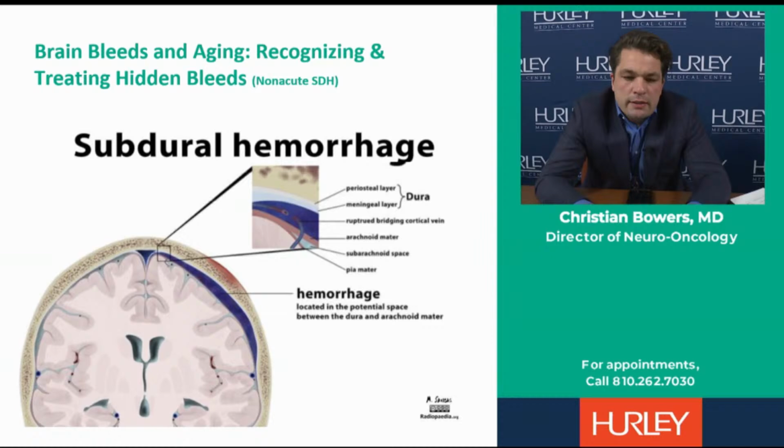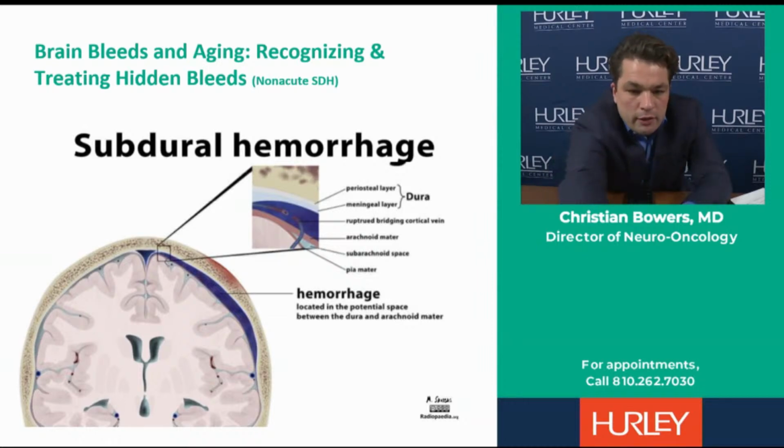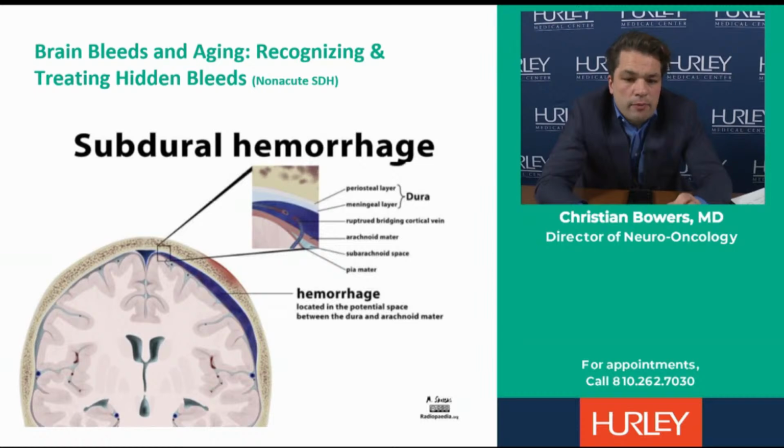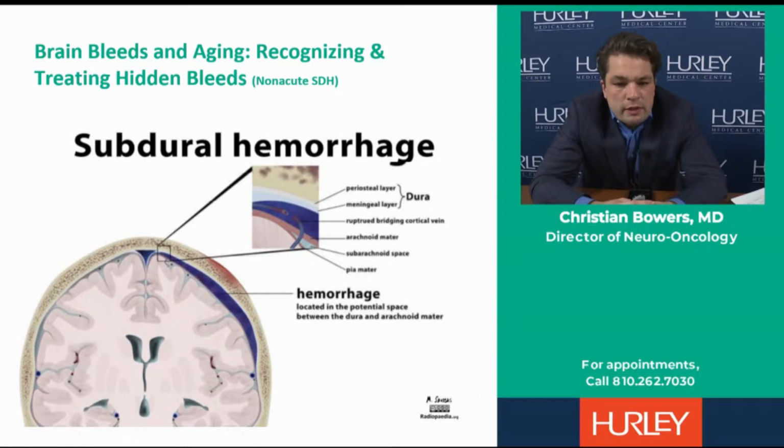And what happens is when you're younger, up into early adulthood, you have your brain, and then outside of the brain there's the dura, which covers it, and then there's the skull. As you age, your brains tend to shrink and atrophy, as every other part of the body does as well. And so the bridging veins, we call them, that connect the brain and go up into that dural lining, get put on stretch. And so you can have shearing with blood leaking out of these vessels, and this potential space gets filled with subdural blood.